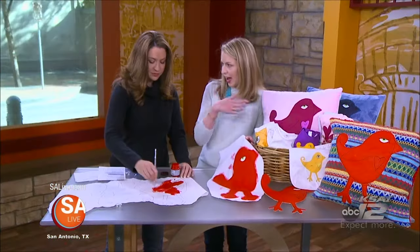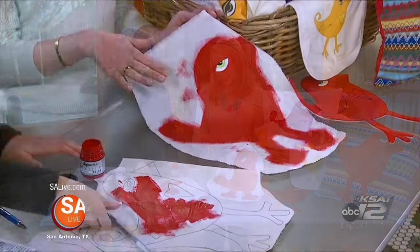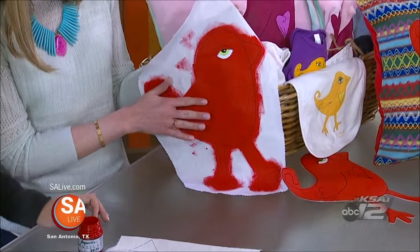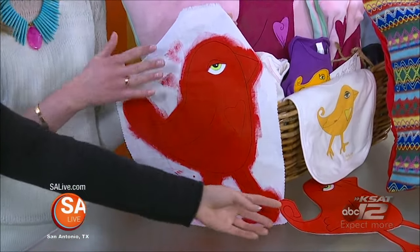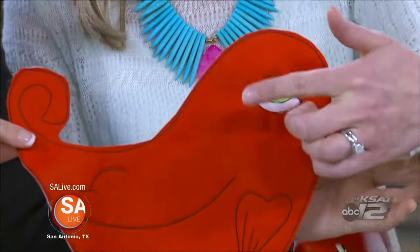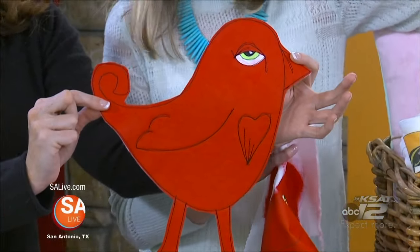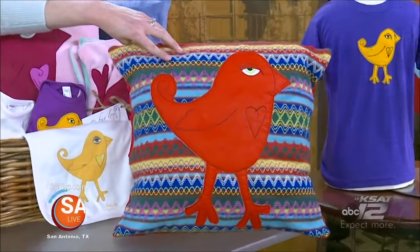You'll actually have to, after the show, do the second coat and the third coat, and then it's heat set, washed and dried, heat set again to get to this brightness, and then you can wash it, dry it, and it stays like this. So it's actually a piece of art that you can gift. Then all the stitching creates the details, really brings the bird to life. And then there it is, the final product there on the pillow.